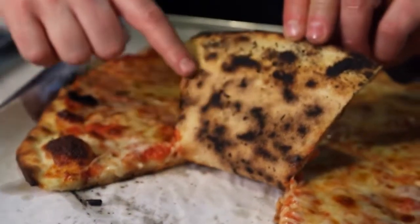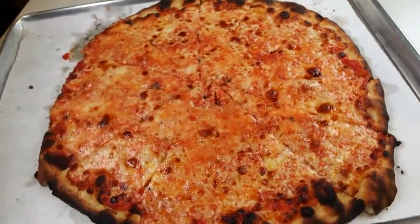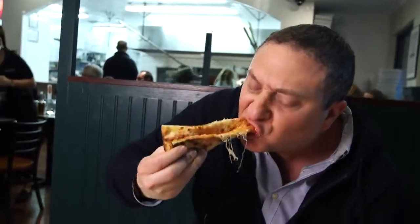The char right here on the crust. Little bit of the farina so it doesn't stick when it's in that oven. The wax paper, the metal tray. It's a whole experience. Look at that. Look at that. So much cheese I can barely even get it in your mouth.